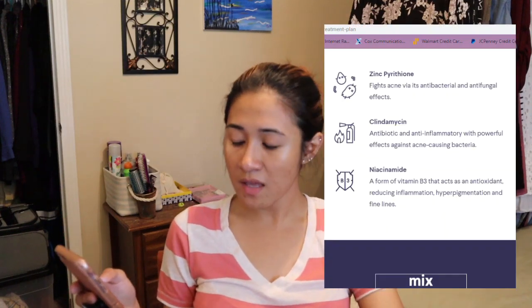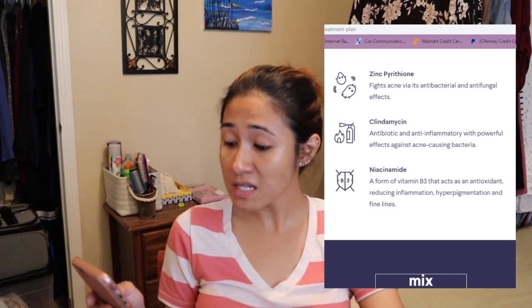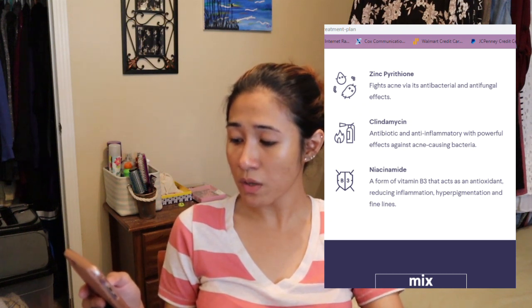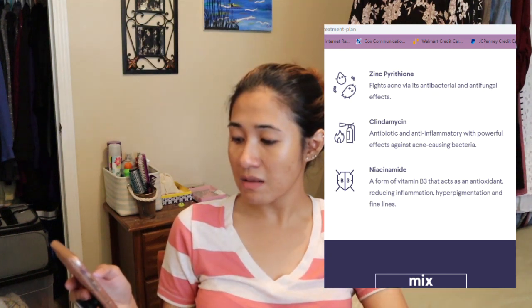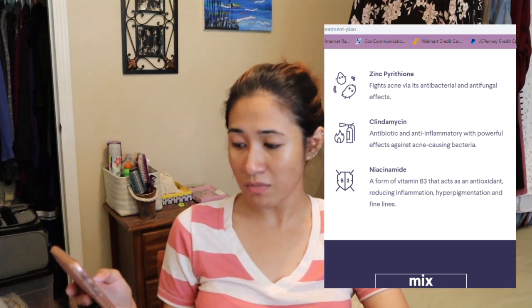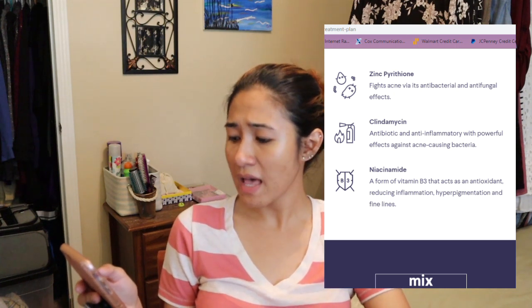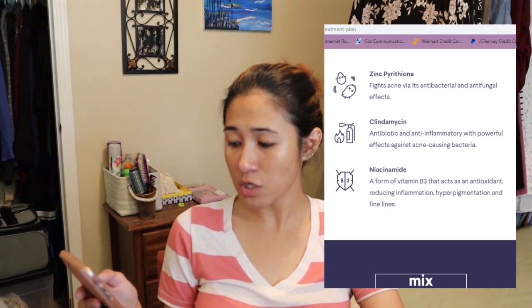So basically the zinc fights acne via antibacterial and antifungal effects. Clindamycin is an antibiotic that is anti-inflammatory, with a powerful effect against acne-causing bacteria. And then the niacinamide is known as a form of vitamin B3 that acts as an antioxidant, reducing inflammation, hyperpigmentation, and fine lines. So those are the main three ingredients that she put into my acne medicine.